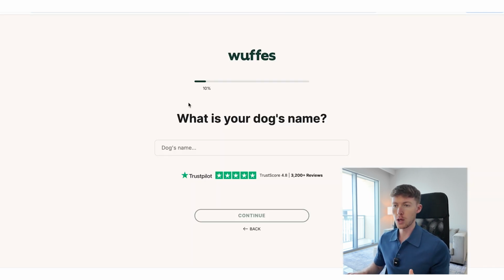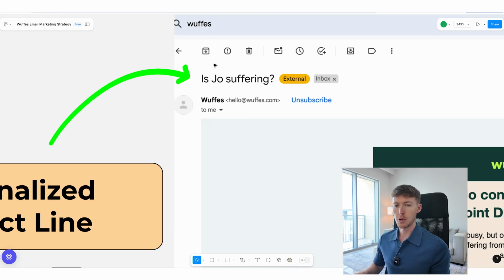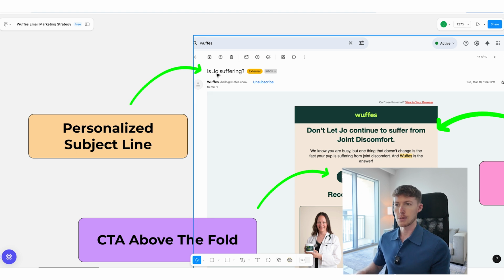So if you go through this flow of, go through the quiz, you abandon the quiz, you complete the quiz, whatever it is, you will start getting these emails, right? The first email I receive starts with a personalized subject line because I entered my dog's name as Joe. It says, "Is Joe suffering?" That's the subject line. It's personalized, it's curiosity driven. The open rate is likely going to be very, very high.